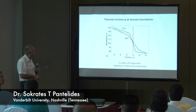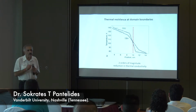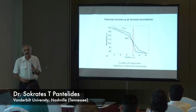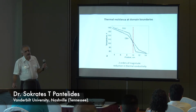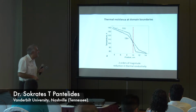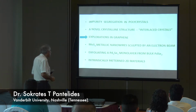So we got a prediction of as much as 2 orders of magnitude reduction in thermal conductivity. The trouble is, however, this would be amazing. The trouble is that copper indium disulfide has a ZT of only 0.01 by itself. So if you interlace it and do this, good ZTs nowadays are about 1, 1.5, and 2. So we try to get people to do this, and we haven't succeeded yet to see if the interlace really is going to pay off or not.